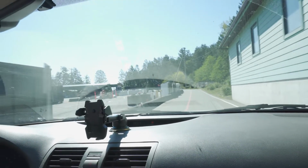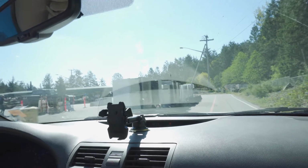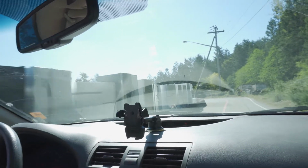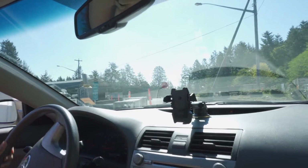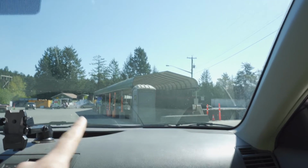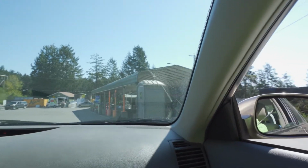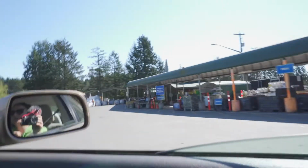I guess you can see here that people drop off their old refrigerators and electronic type things here. This is just all refrigerators. Yard waste can go there. Oh yeah, and then you can drop off yard waste over there. And then there's some sections here. I think this is where the paint cans are. There's a paint can section there. You can kind of see paint.